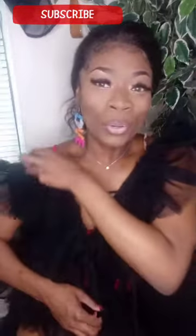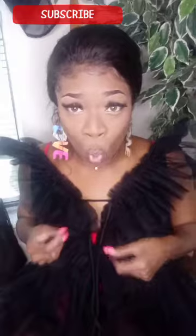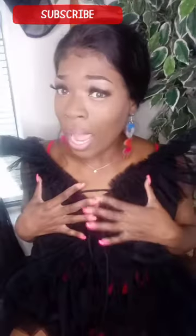Y'all, I love this. This is an actual shirt. And you can style this up or down. You can wear it off your shoulders, or you can wear it up. It has a tie here, so you can bring it in. I'm not sure if you'll even need to wear a bra, because you got so much going on right here that nobody's gonna even notice that you're not wearing one. And the bottom of it is super tulle as well, and it fluffs out. And I absolutely love this.